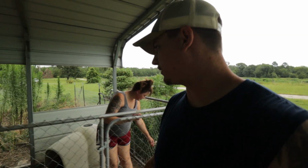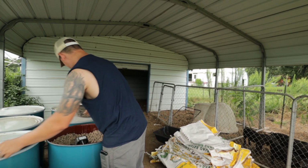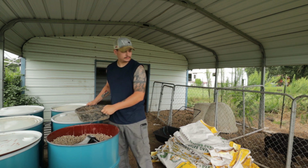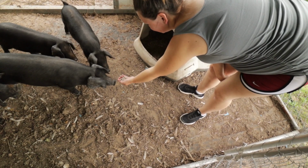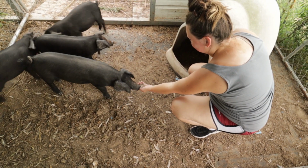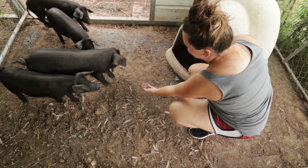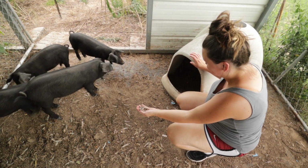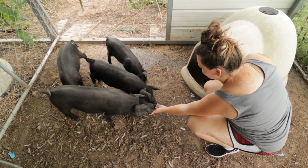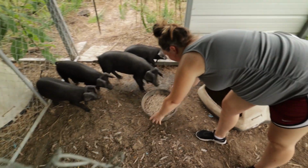You grab their food bowl right there. Can I have a scoop of feed in my hand? You can try. Just my finger. You want to see my fingers, not the feed. Come here. These are my fingers. That's my finger. There you go, guys.